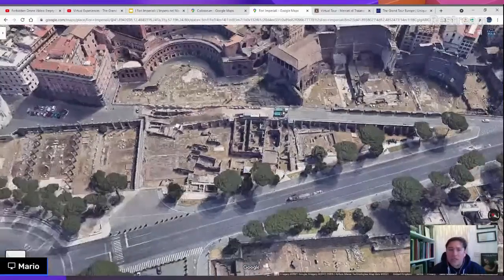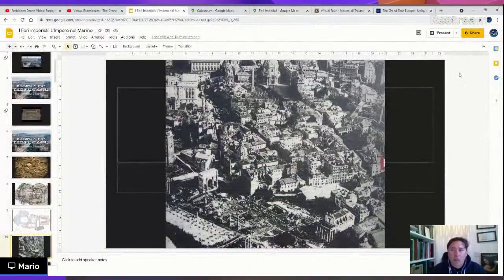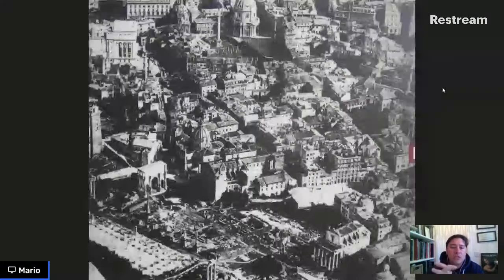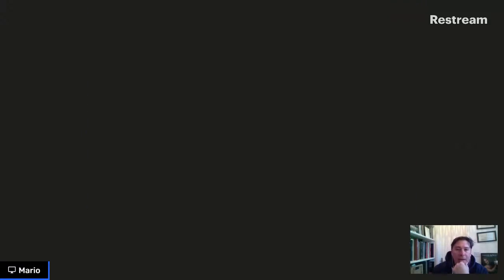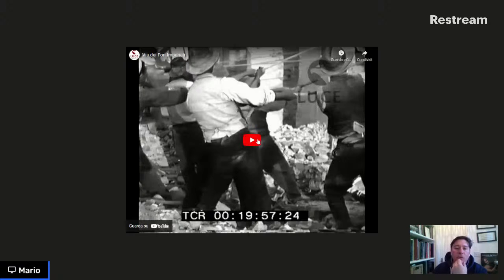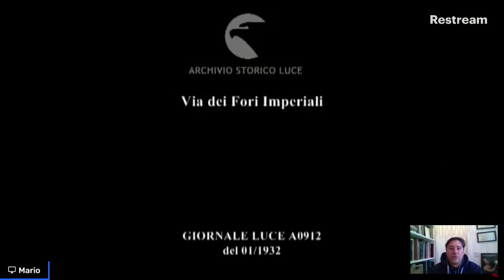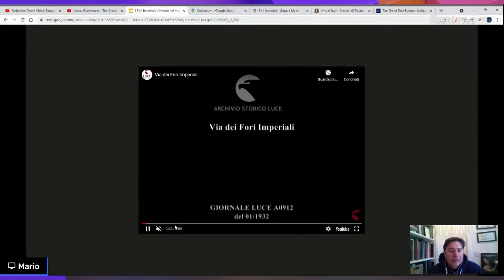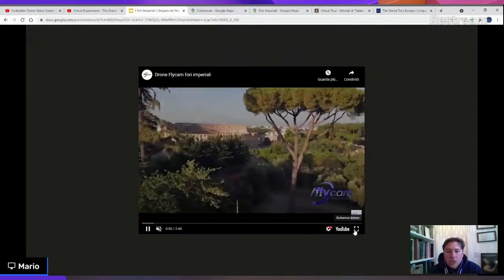And all this part was knocked down during fascism in order to unearth all the ancient Roman monuments, which told a history of the past, of the glories of the ancient Roman Empire. Of course, the fascists were looking for a glorification of the ancient Roman past. Now, I will be playing ancient Roman monuments, and let's see how they look today.